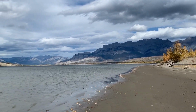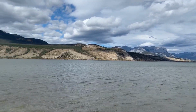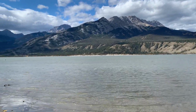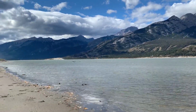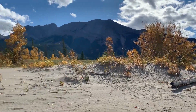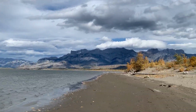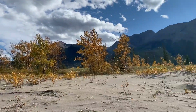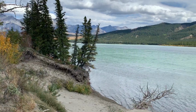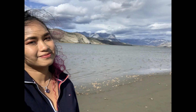The water is not showing the color as much as it is in real life, but it's like blue-green. It just doesn't show on the video, I don't know why. I hope you are enjoying this video as much as I do. Taking lots and lots of videos just for you to see, and I hope you are enjoying us taking you here, and there's more adventure for us to see. Keep watching.